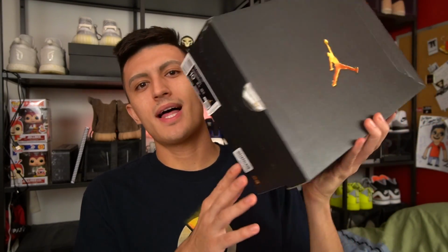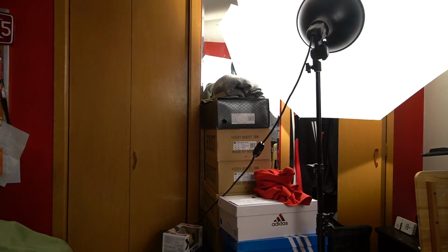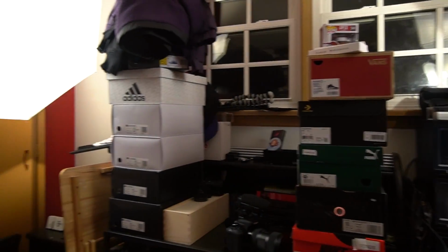Number 9 is actually a pair of sneakers I recently picked up in this black box right here. I still have to do a massive sneaker haul. I have a bunch of sneaker hauls coming very soon. I'll do a quick little turnaround. Let me show you guys. A lot of the shoes I have is just stacked up right now. There's a lot of shoes I need to unbox and review for you guys.